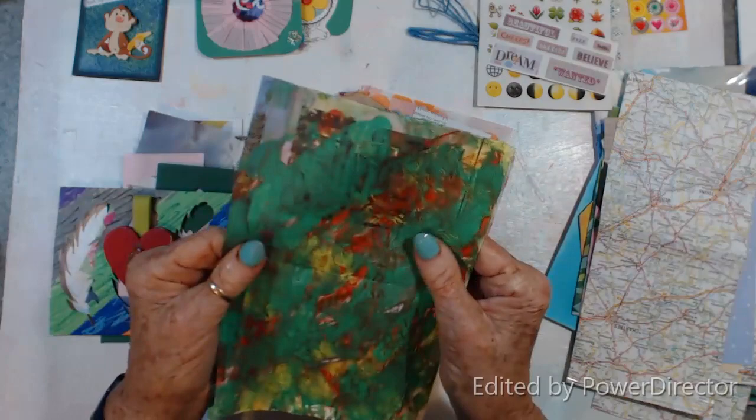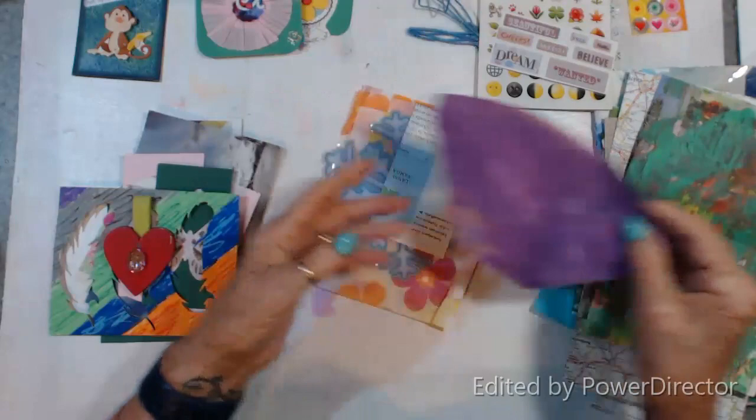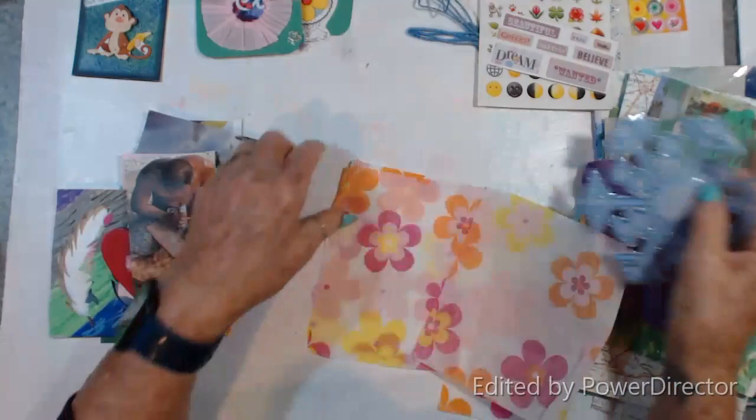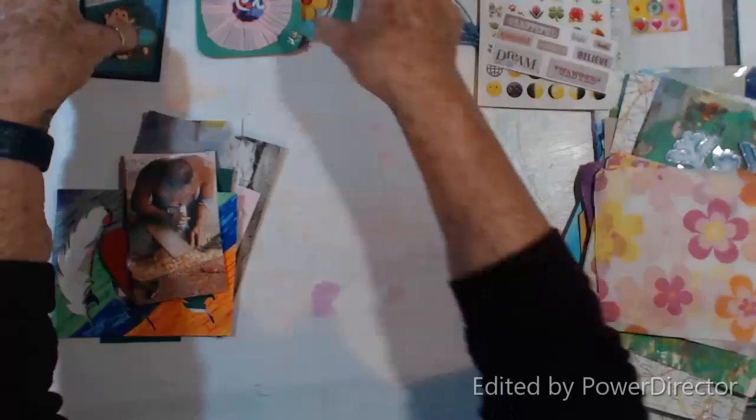That was really nice. And another coffee filter. Magazine cutout. A snowflake. That's what it feels like here today. It feels like it's going to snow. And some more tissue. Wow. Right.